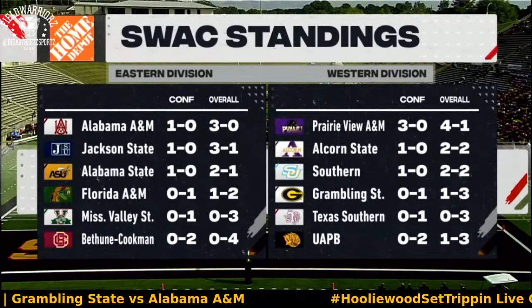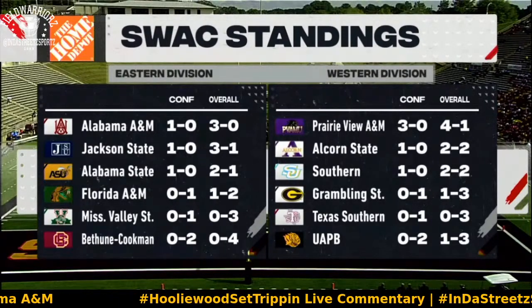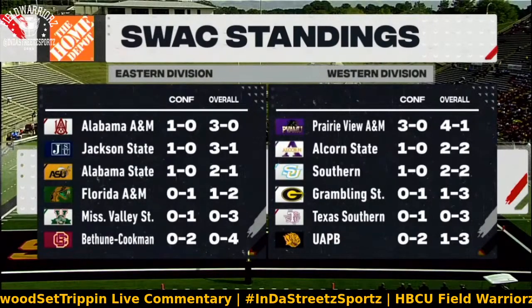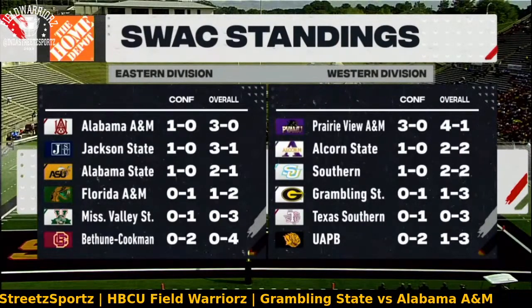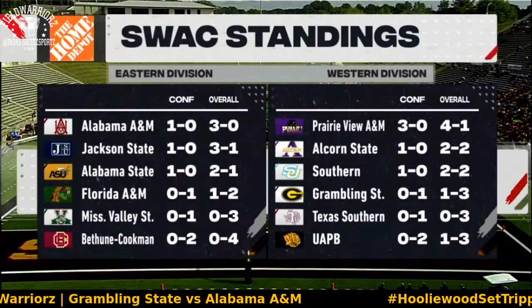And again, the focus is the big thing. They came out that first quarter, looked dominant, had 14 points, should have had more than that, right? Didn't execute, started having some issues, and then that parlayed into some opportunities for Grambling. And Grambling, to their credit, capitalized on each one of those, and next thing you know, they score 24 unanswered points now and lead this game.